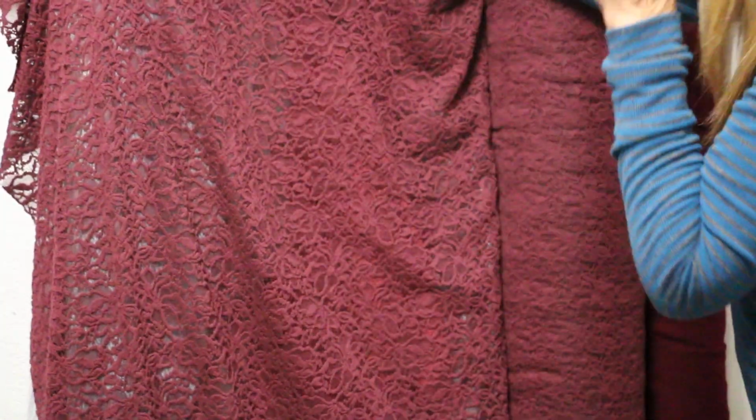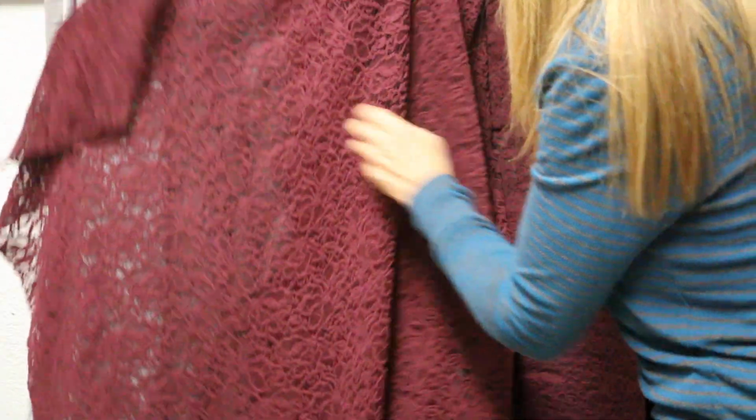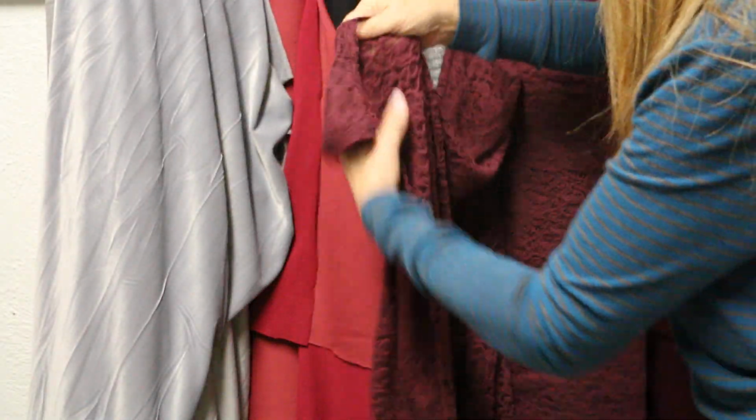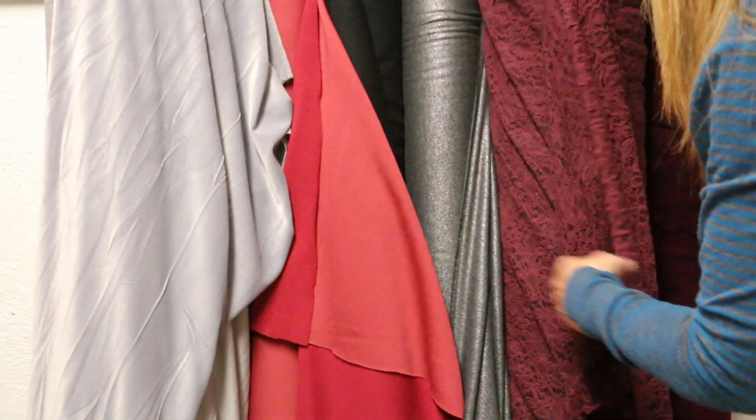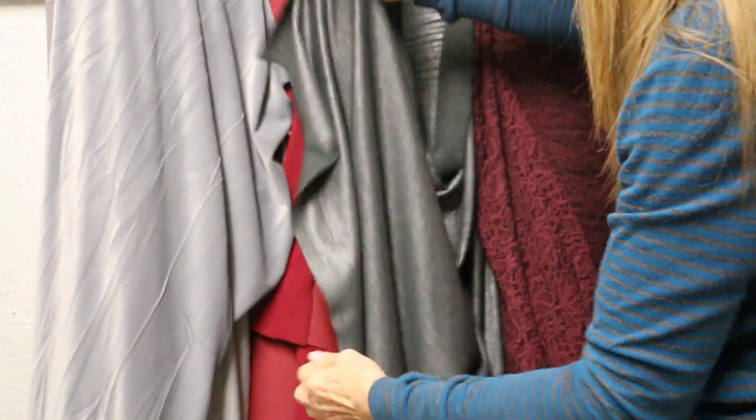Now these are all Rag & Bone, so that you know the quality is immense. They're all Italian. This is 100% cotton lace. It's a wine lace. It's beautiful. It has slight stretch in one direction, so it could be used for sleeves and then do a solid body or underline. This is a Ponte Roma, but it's got a little glitz to one side, which is really stylish right now. It has stretch in one direction.